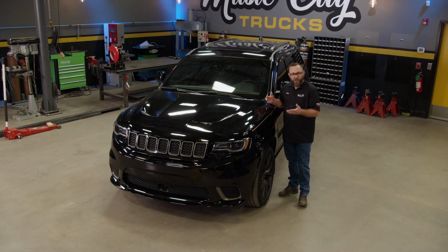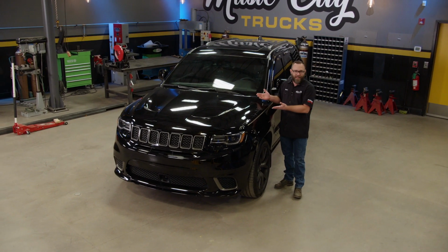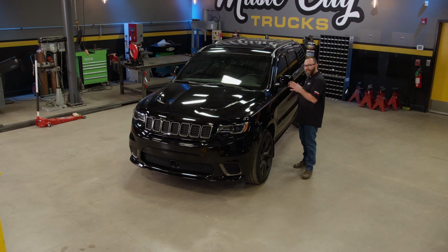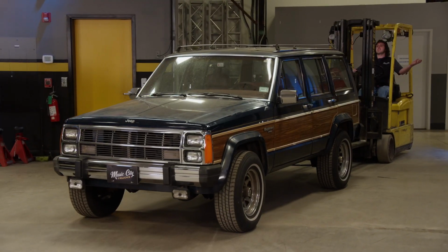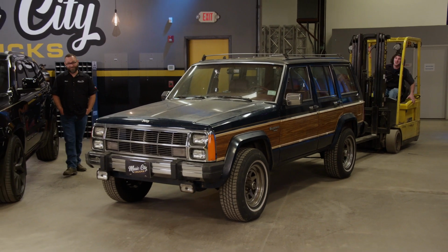Now, we could pick one of these up for the shop, but I think this thing is perfect the way it is. We could do bolt-ons, an E85 swap, make 900 at the tires, but people are already doing that to these. So instead of us getting our own TrackHawk, we want to use this to inspire our newest build. Ladies and gentlemen, introducing the TrackHawk.